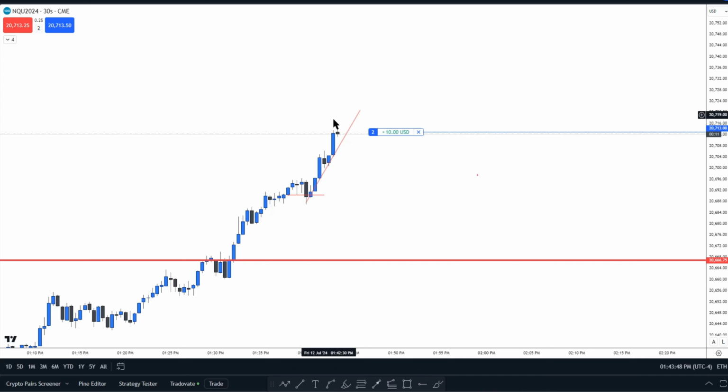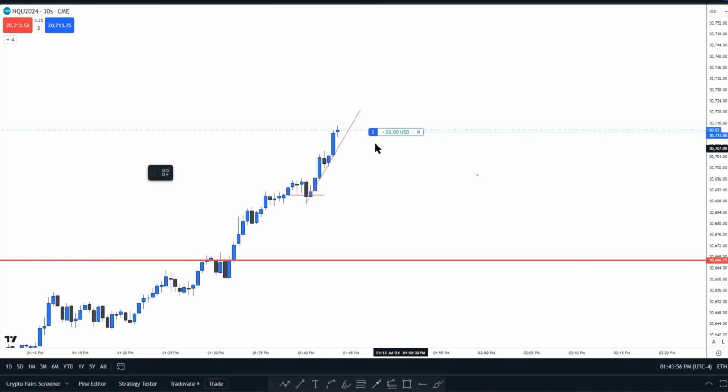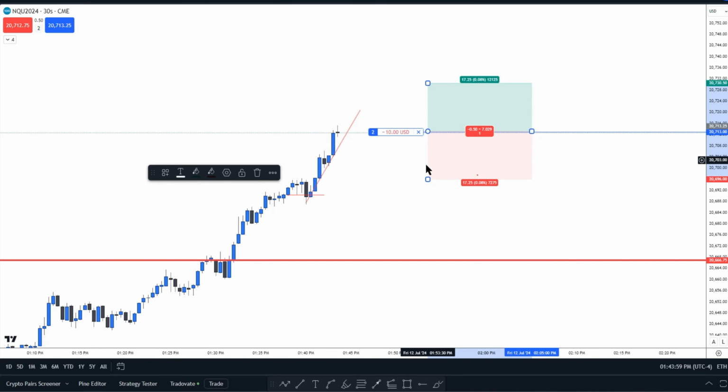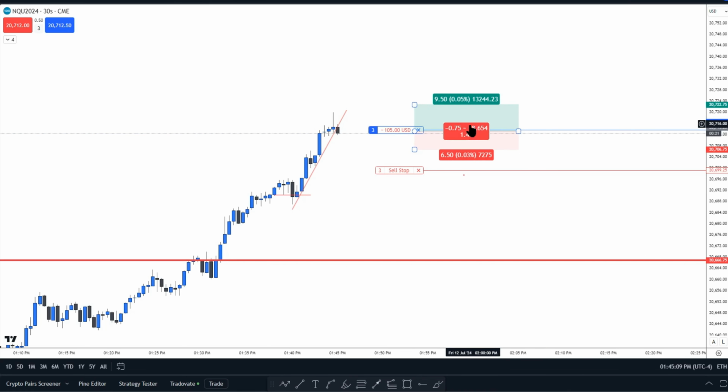To deter the trailing drawdown, to not let it affect me, I'm going to grab this cool little tool TradingView has here, which is called long position. I'm going to put it up here. Let's say I'm willing to risk to the top of that black candle there, which would be about 6 points. In a 50K account, you really don't want to be risking over $250 per trade. Now, once price reaches 1.5, that is my R for the trade. That's my risk versus reward ratio.